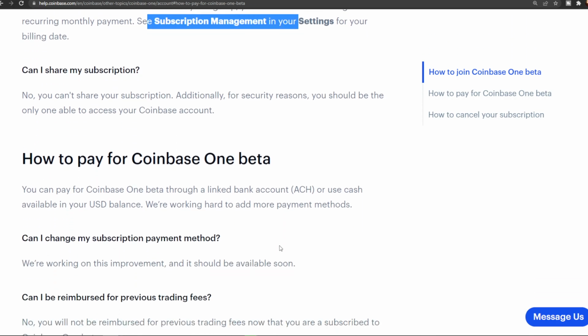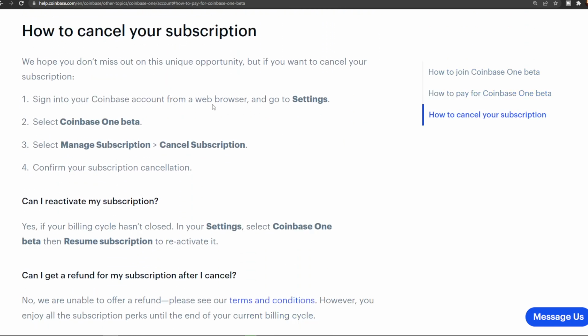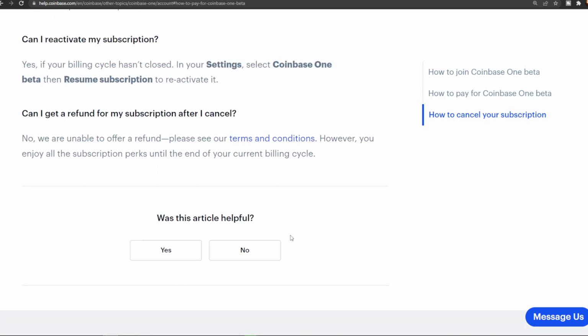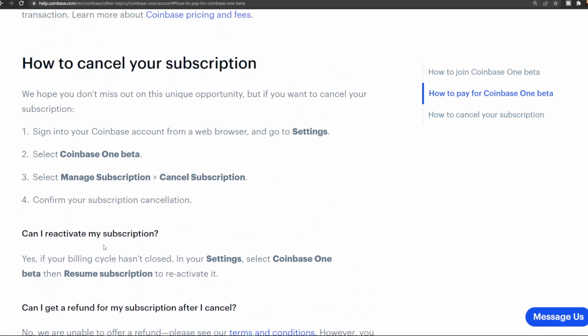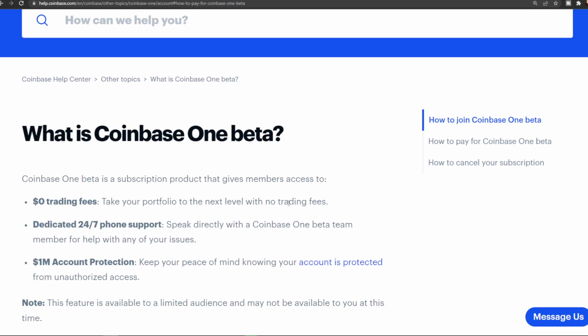It says how to pay for Coinbase One Beta. You can pay through a linked bank account, of course probably the one you have on there to deposit USD, which makes sense, but they have to put these things in there. That right there is the gist. Of course, you can scroll down and read all the juicy details. I hit up the points that really matter, but this goes into reactivating, canceling your subscription, all that great stuff. From what I looked at, it looks like it's pretty simple. The point though is zero trading fees, dedicated 24/7 phone support, and the good old $1 million account protection.